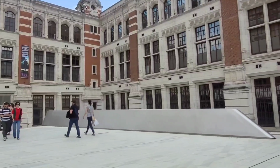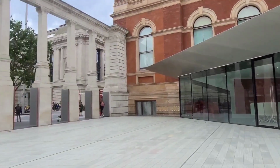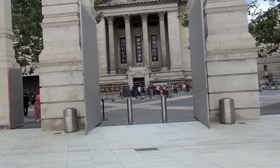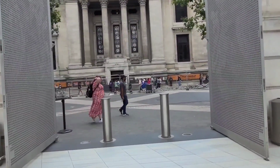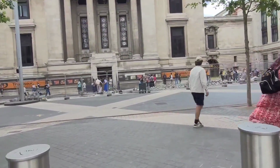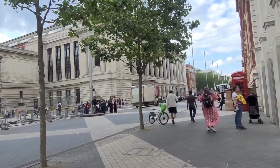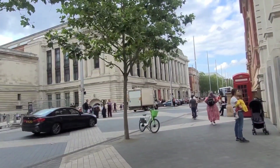So this is the beautiful open courtyard. You can actually enter the museum there. Or as I like to do, I like to enter at the main entrance on Cromwell Road. But if I just take you out here for a second, this is the Exhibition Road, and the building there, the Science Museum, that was actually a part of the V&A until 1909, when its collection became so big it had to have its own separate building.